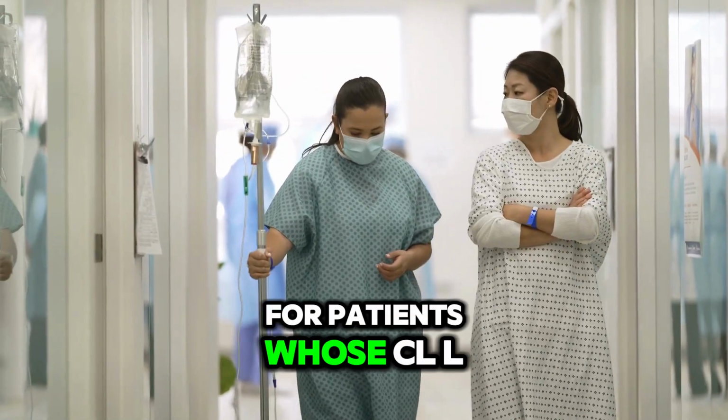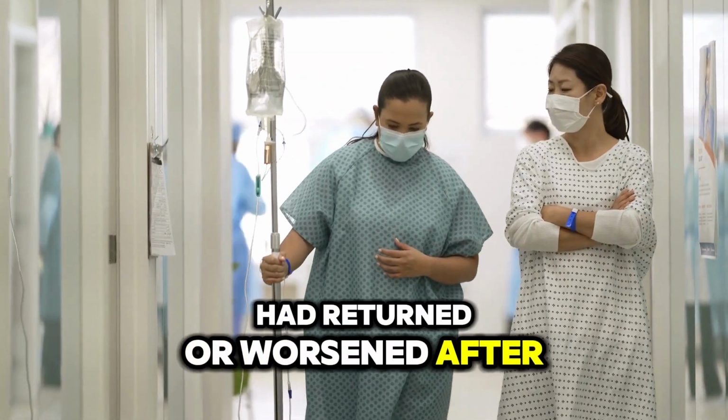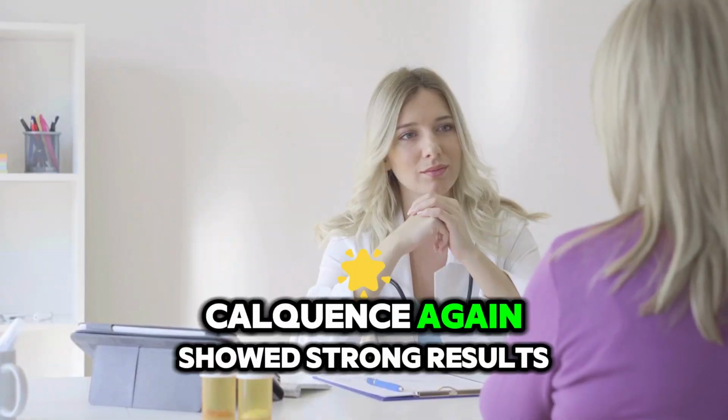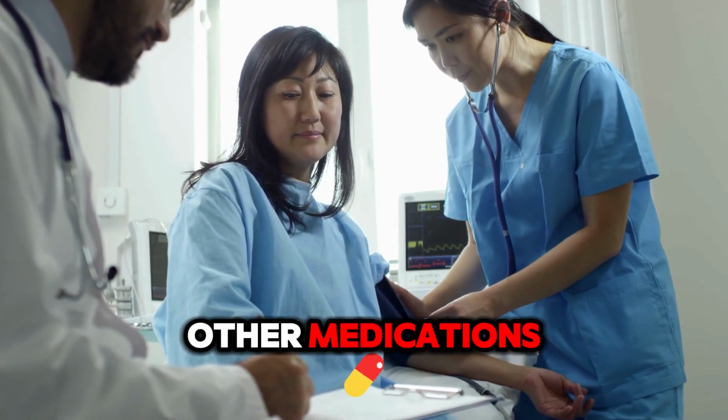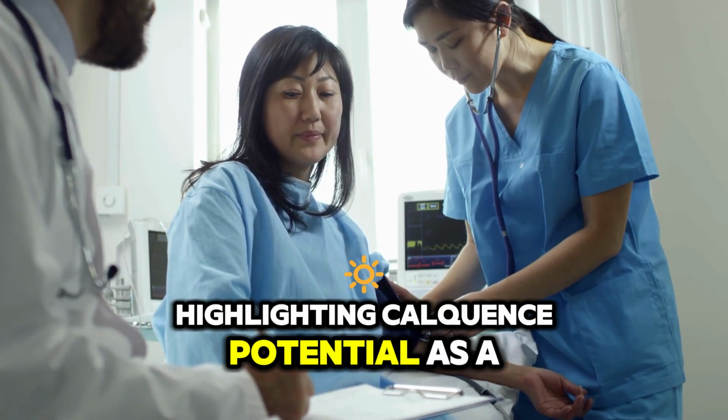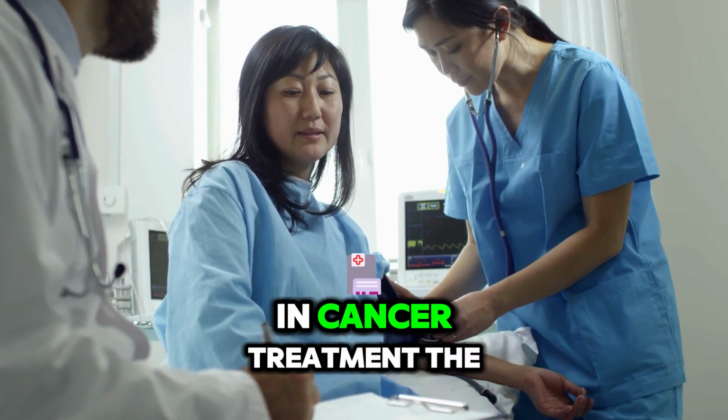For patients whose CLL had returned or worsened after previous treatments, Calquence again showed strong results. These patients experienced better outcomes compared to those on other medications, highlighting Calquence's potential as a powerful tool in cancer treatment.